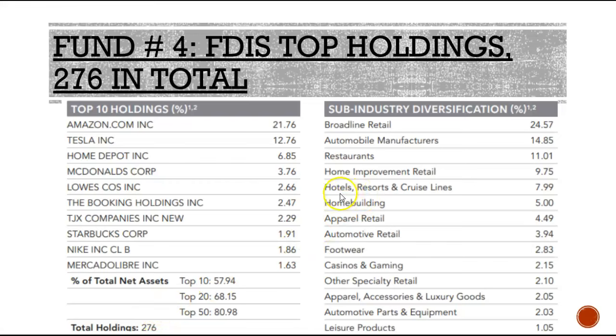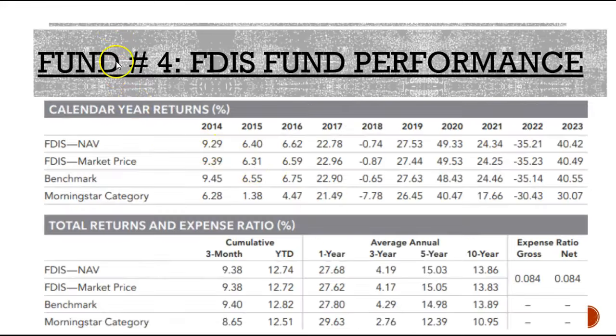All right, sub-industries. Let's take a look at what we have here. We have broadline retail at 24.57, automobile manufacturing at 14.85, and restaurants at 11.01. From there, you have everything under 10%: home improvement retail, hotels, resorts, home building, apparel retail, automotive retail, footwear, casinos and gaming, other specialty retail, apparel, accessories, and luxury goods, automotive parts and equipment, and finally, leisure products.